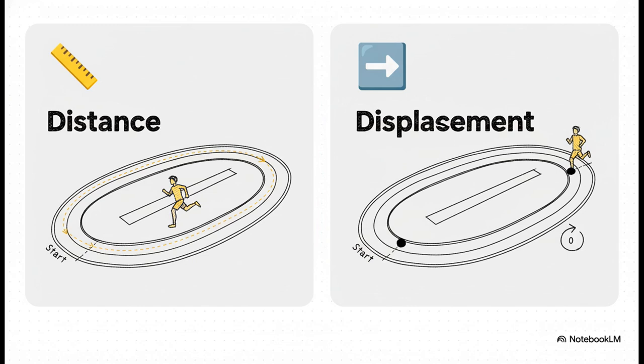All right, let's clear up a couple of words we tend to use interchangeably: distance and displacement. See, distance is simple. It's just how far you went. You run a 400-meter lap, your distance is 400 meters. Easy. But displacement, that's different. It cares about where you started and where you ended up. So after that 400-meter lap, you're right back where you started, which means your displacement is 0. It's all about direction, and that's the key difference.